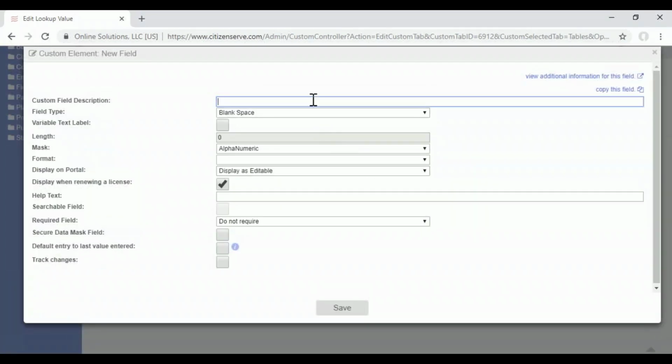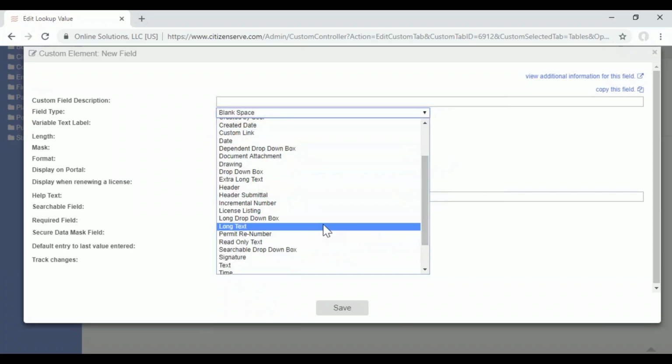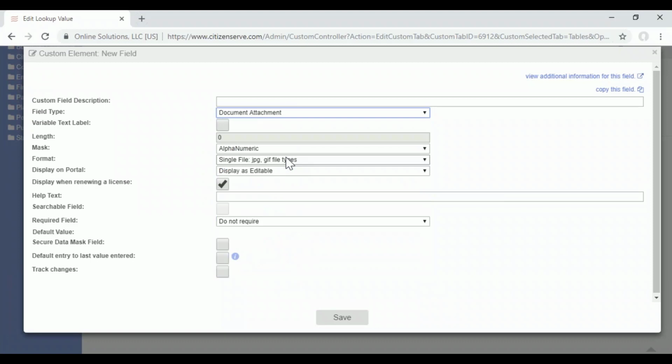If I click on add field here, I've got an opportunity to add different things. There's like a Bluebeam integration field that we can add to projects, contact listings. These are all very specific to the types of things we do. There's about 40. There's a drawing custom field where we can do a drawing. There's drop-down list boxes, headers. A lot of times we build the help into the applications with the long text fields and stuff like that. We can set up links. There's a signature custom field, and violation listings if you want to put violations on an inspection form or something like that.